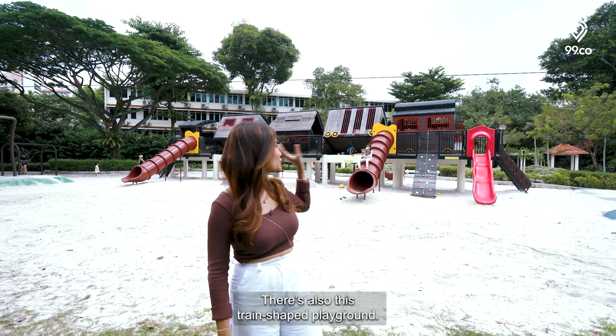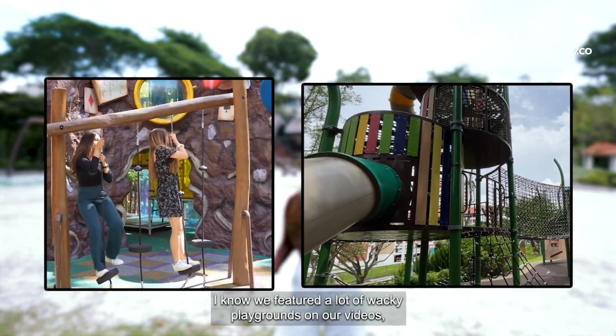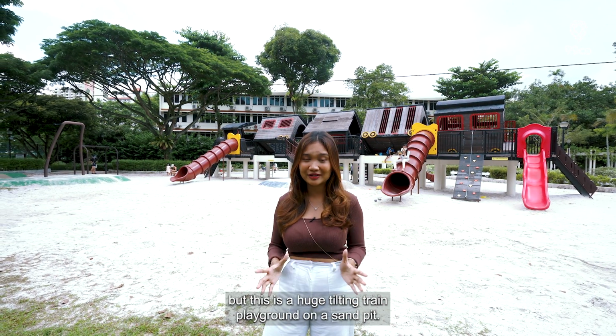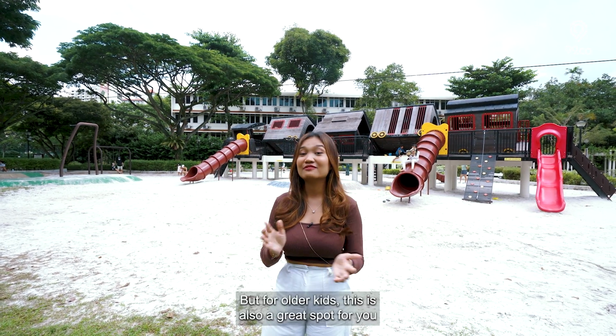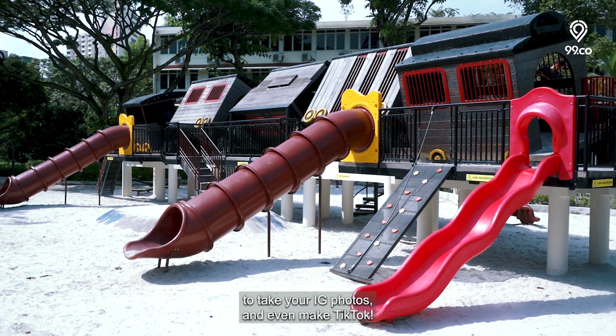There's also this train-shaped playground. I know we featured a lot of wacky playgrounds on our videos, but this is a huge tilting train playground on a sandpit. So if you can't bring your kids to the beach, this might be your next best alternative. But for older kids, this is also a great spot for you to take your IG photos and even make TikToks.